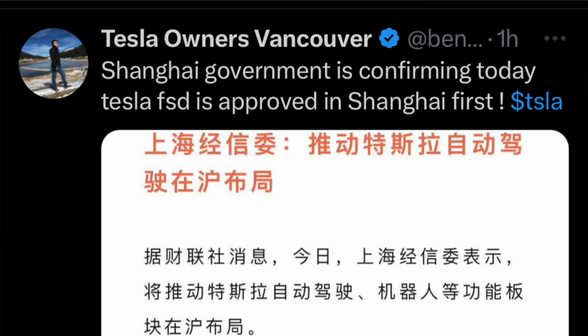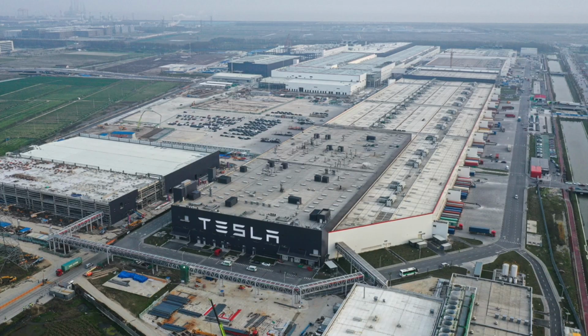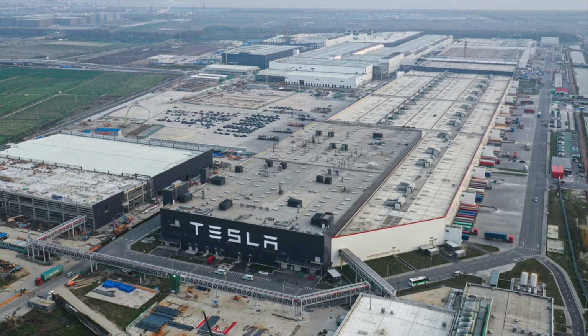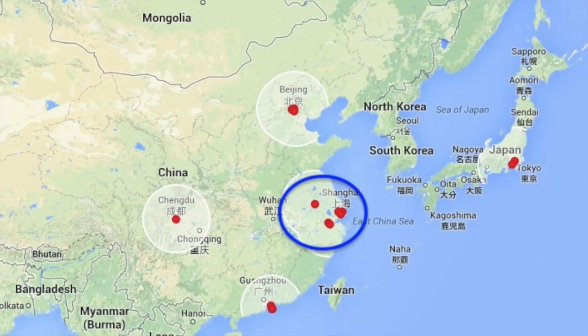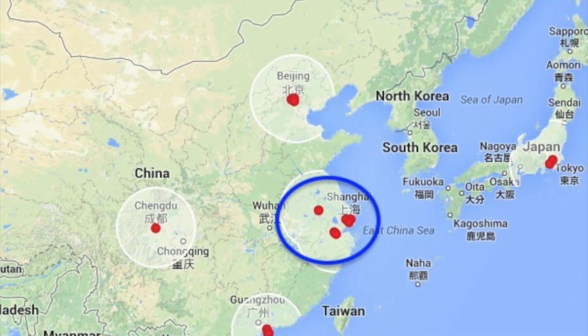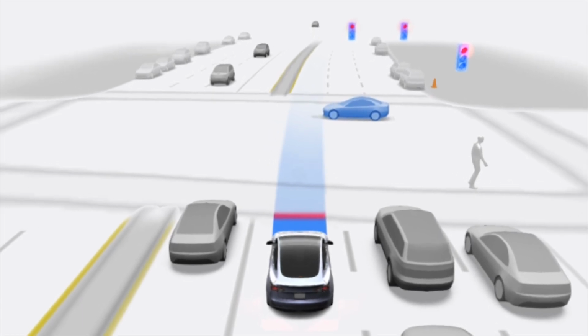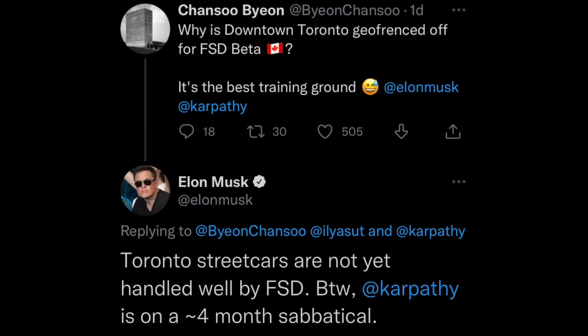Now if you guys aren't already aware, China has already approved FSD beta running on their roads on government level, so the first place that Tesla is going to be testing this out is going to be in Shanghai. Now definitely this is gonna make sense because the Shanghai factory is there, and what they're gonna be doing is geo-fencing the Shanghai area. So as soon as you step within Shanghai, FSD beta is going to activate, and if you step back out, navigate on autopilot is going to kick in. This is very similar to Toronto, Canada, where inside of downtown it would be geo-fenced and it would not work at all, and outside of downtown FSD beta would get activated again.